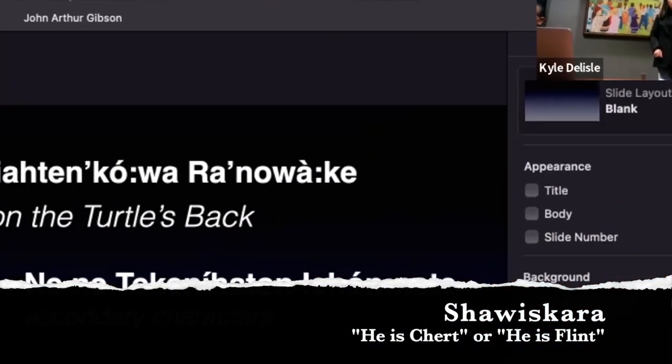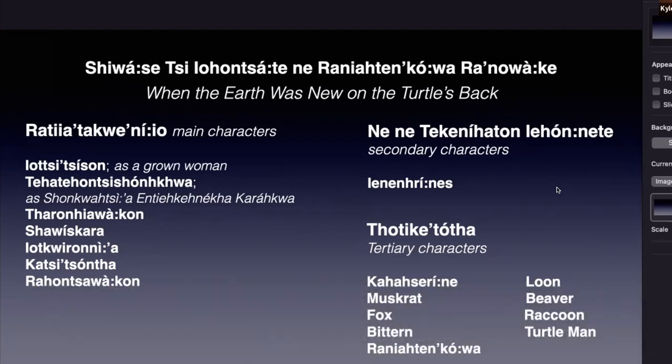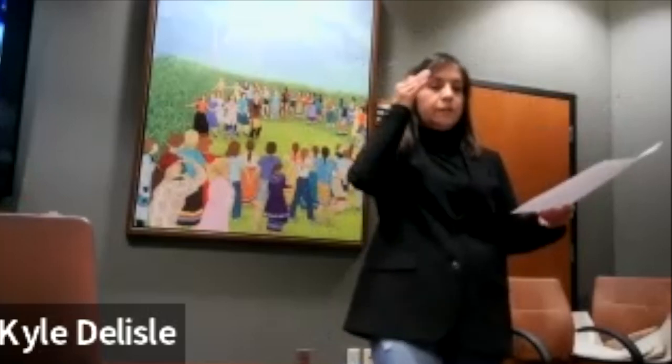So then their grandmother, she named him Sawiskara. Sawiskara is he is flint or he is chert. Chert is a flint. Because that's all he's thinking about, is that thing the father gave him. He says he's made of it. He's going to use it to defend himself, and he's got no worries. He doesn't care about where he's going. That's him. This is who I am. So the grandma's like, all right, well then, Sawiskara. You're Sawiskara. He is flint. He is chert. I could even sometimes say those shards of ice.